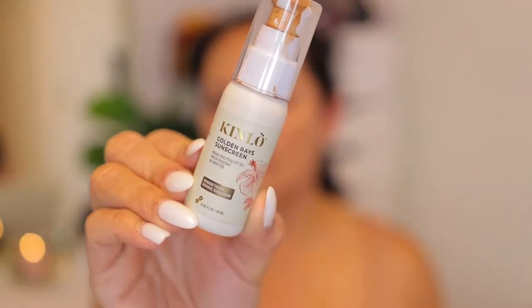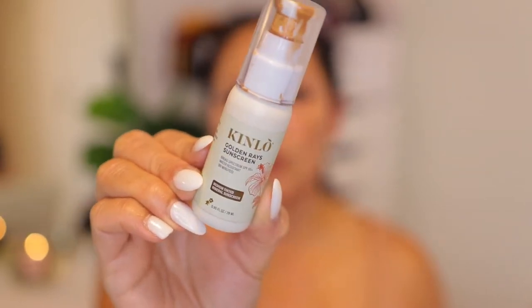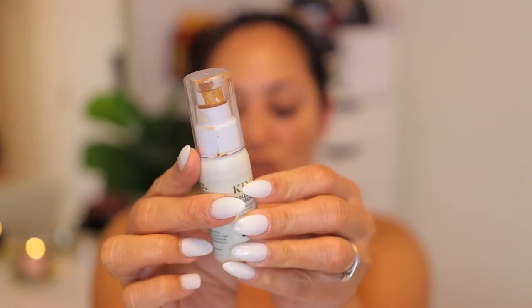But the first product I wanna mention is this. This is the Kinlò Golden Rays Mineral Sunscreen. So this is SPF 50. It's 100% mineral sunscreen, which I really love. Now, the only thing I don't like about this, as you can see, it gets really dirty up there. I've tried to clean it every single time I use it, but for some reason, it just oozes out and it gets dirty.